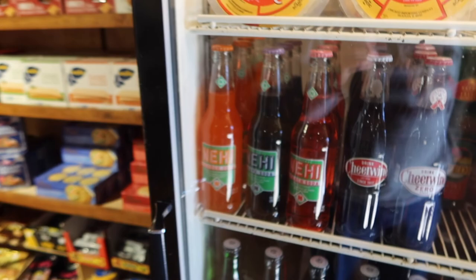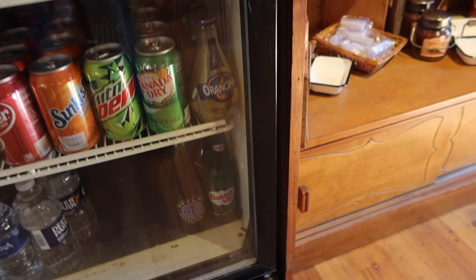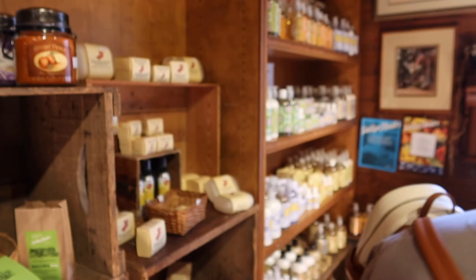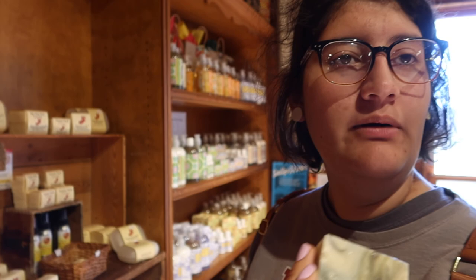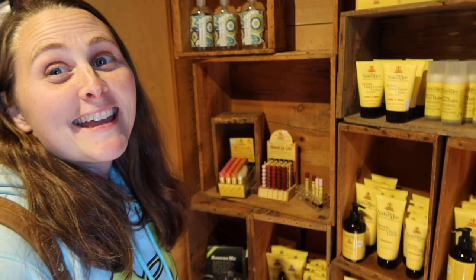They have bottled sodas as well. Have you ever heard of Bubble Up? Yeah. Milk and mint soap. What does it smell like? It smells like spearmint or double mint bubble gum. Smell it. Yep, double mint gum. So it sounds like double mint gum. That's what I thought.